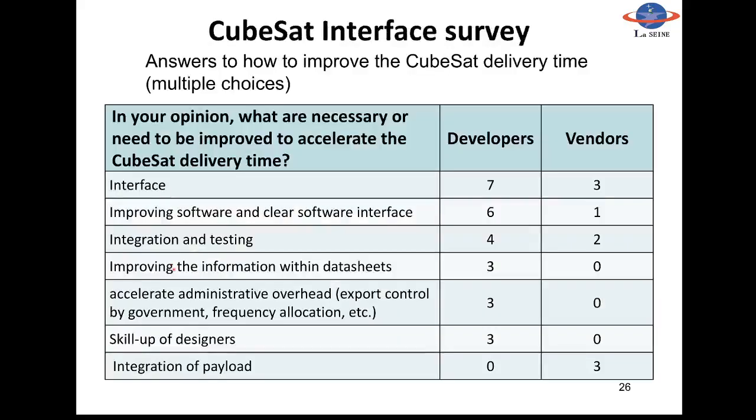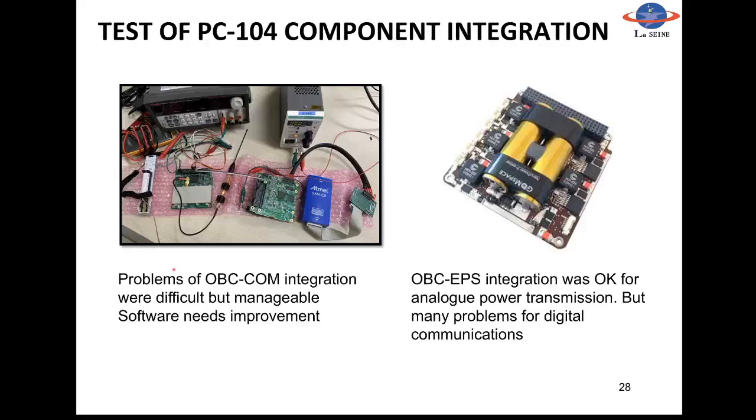The result is that it is not so easy. First of all, the technical documents need to be improved and updated. Much information is hidden in the document or outdated. We managed to integrate OBC and COM, though we still need to improve the OBC software to fully utilize the COM capability. Integration between OBC and EPS was very difficult.